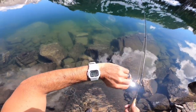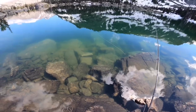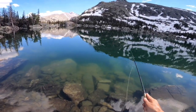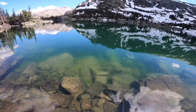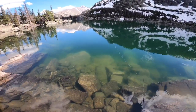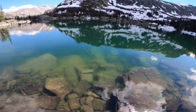It's about 3:15 in the afternoon. Probably be a good time to start heading to Dream Lake. See if we can get the greenbacks in there. They are difficult to catch. They're very heavily pressured. And this is so much fun. Figuring these fish out is difficult.